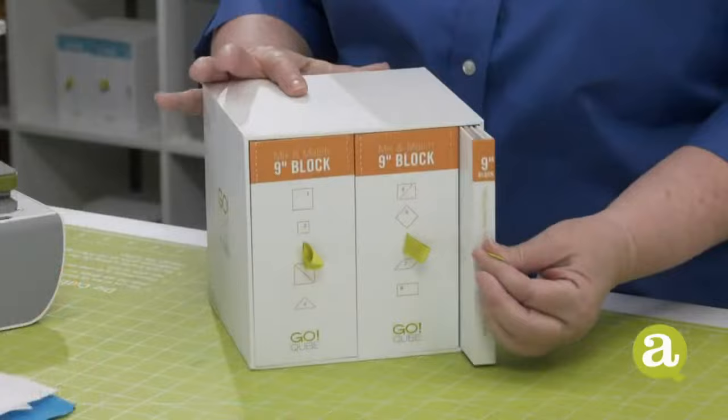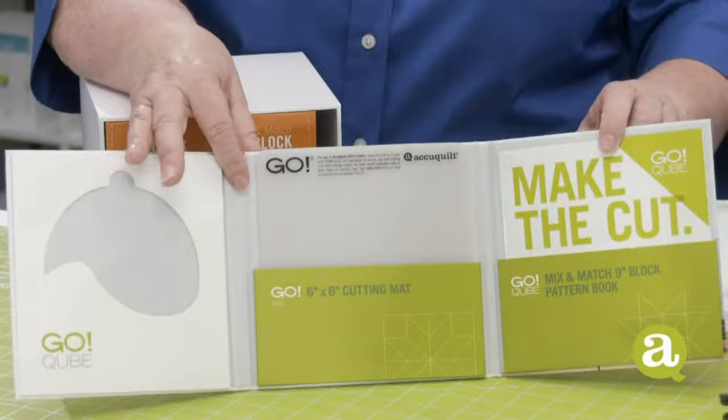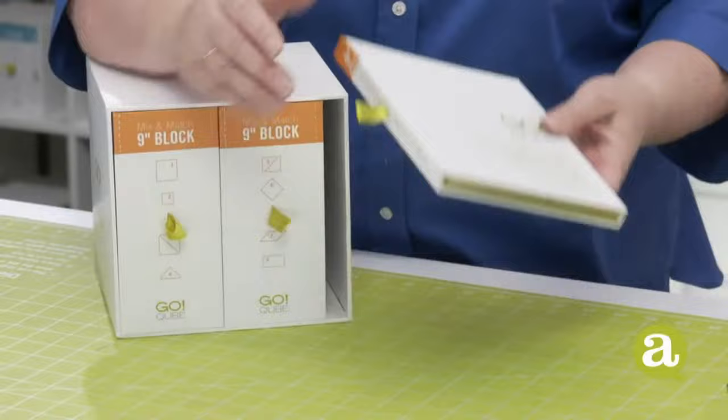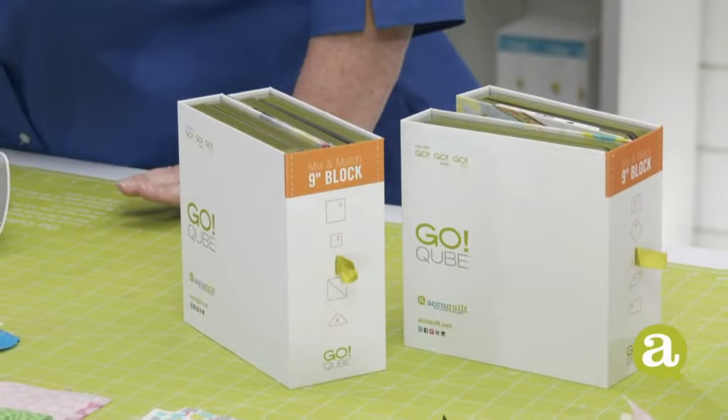First, you're going to pull the skinny one first. If you try to pull these, you break a fingernail. I speak from experience. Okay, so the skinny one is going to have a cutting mat and a pattern book. And we have some videos on YouTube on how to use our cube. Okay, good. Now we're going to pull out the 8 dies. We're going to start here with shapes 1 through 4.